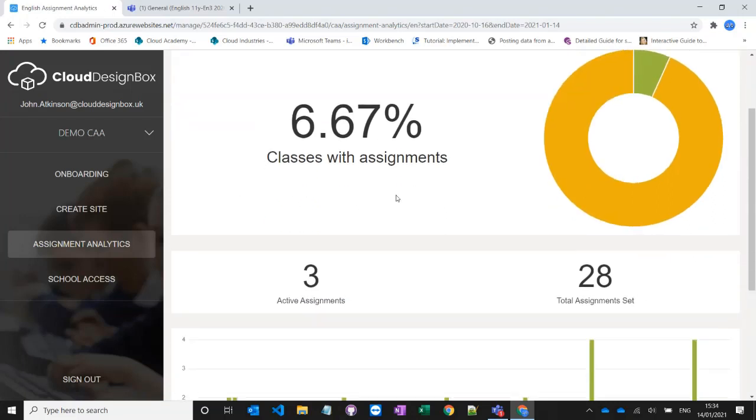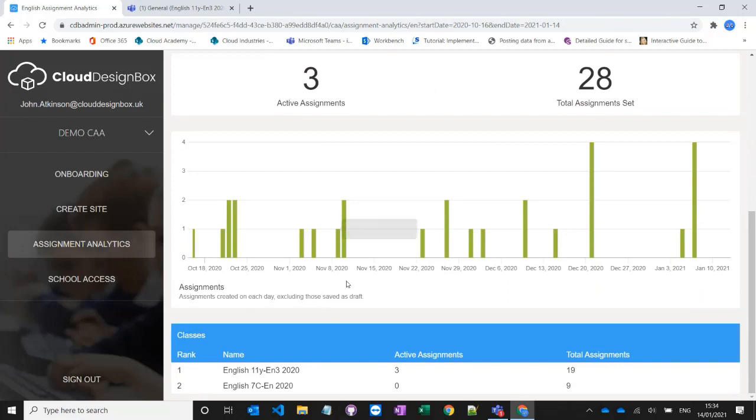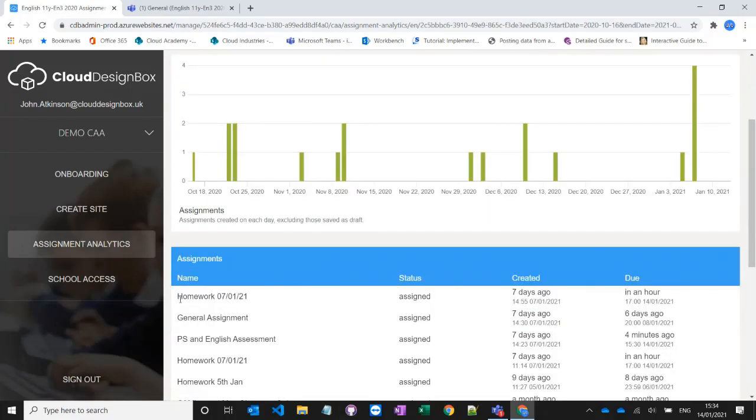I can see their usage over time, and I can also then drill down into an individual class, and I can see what work was set on what particular date and when it's due. So again, as a head of department, you can then make sure you're keeping track of the quality of resources, looking at those central resource areas. You're making sure that assignments have been set by the teachers in your department, and you're not having to add yourself into every single class team and manage those individually.